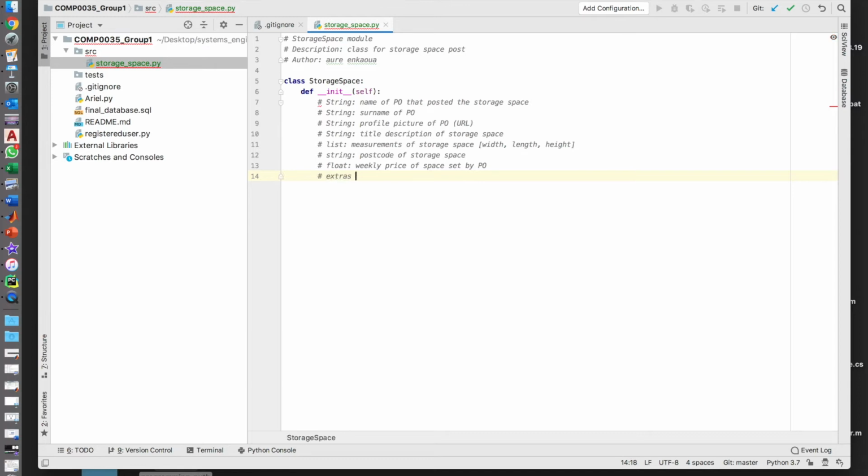And we want to know any extras. So if the storage space is locked, if the house has insurance, or if the property owner provides transport. We're also going to want any extra description that the property owner wants to include if not detailed before. This is also going to be a string. We're also going to want an image of the storage space being advertised, and that's going to be a URL as well, so it's going to be a string. And then we want to initialize the total number of likes.